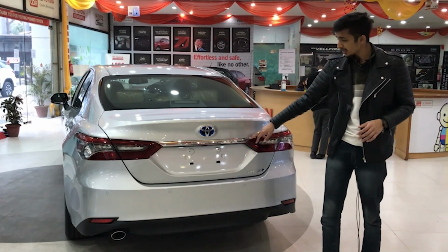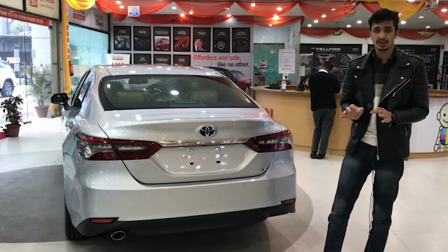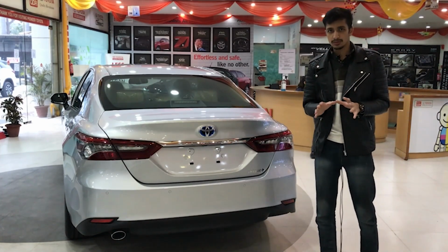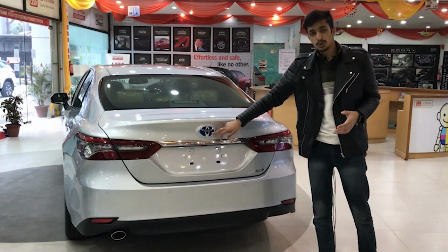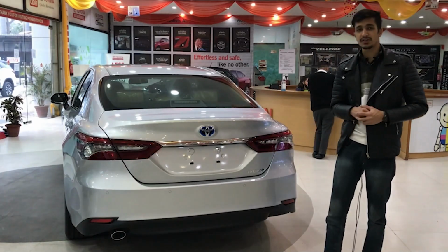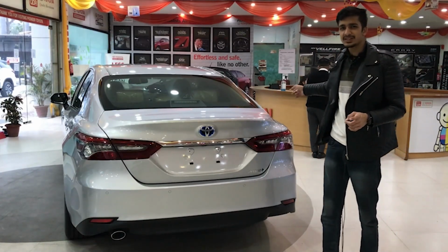But on the chrome bar over here, you can see we have Camry embossed on it, which looks quite cool. And obviously, being a hybrid car, they do have to advertise that. So they have given the blue logo over here along with a hybrid badging given right over there, which by the way was given on the side of the car as well.